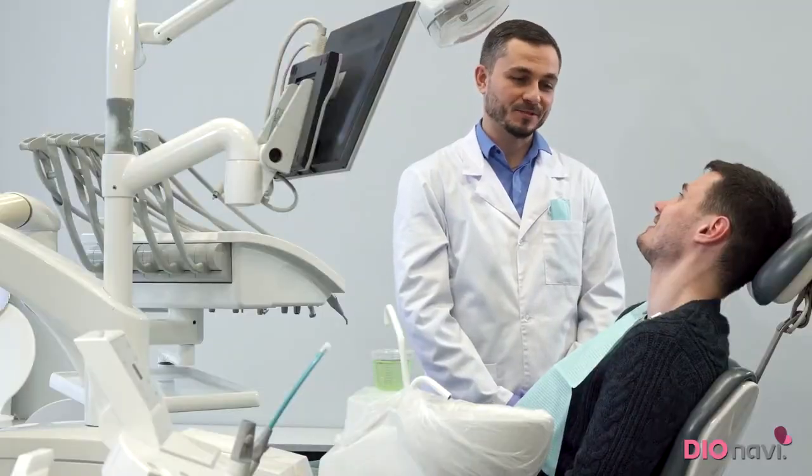The DIO philosophy has changed the way that I look at implant placement. It's made me more confident to do some of those bigger cases. There's no reason for you to not expand the type of treatment that you're comfortable providing in your office and give the patients what they're asking for.